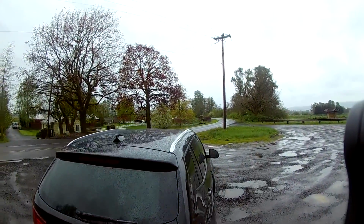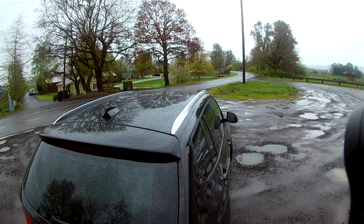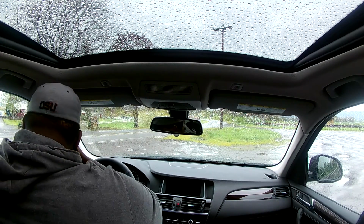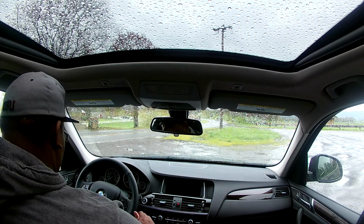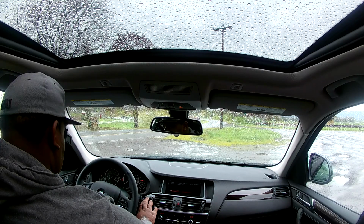So this X3 has the 2.0 turbocharged inline 4-cylinder with 240 horsepower and 258 foot-pounds of torque, and it weighs a little over 4,000 pounds. Due to the 8-speed ZF transmission, this car gets a respectable 21 in the city and 28 out on the highway. Because this BMW is a mid-range SUV, it starts at a mid-range $42,000 for the xDrive 28i.